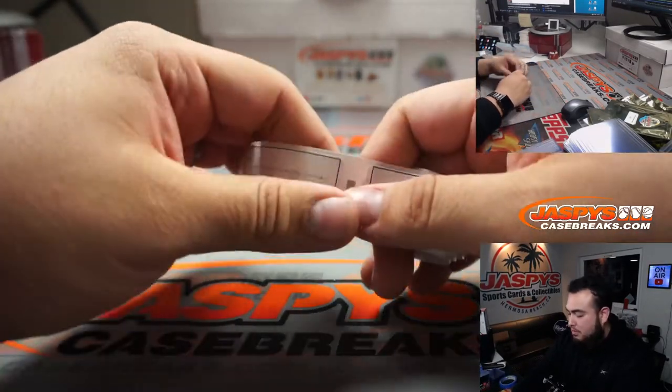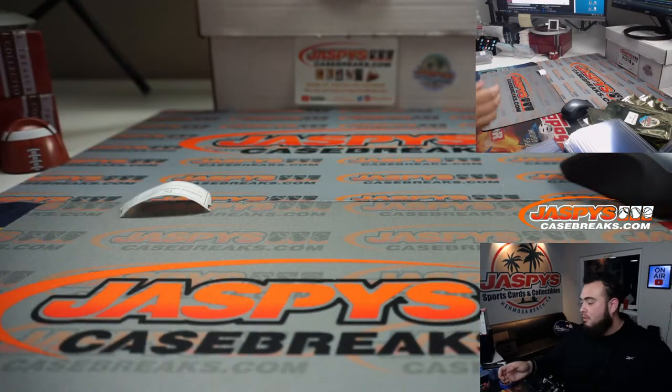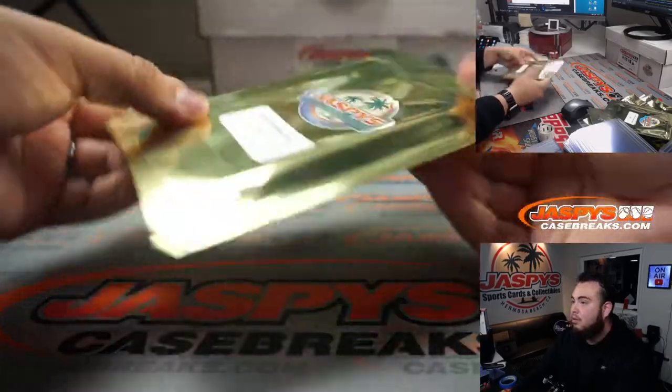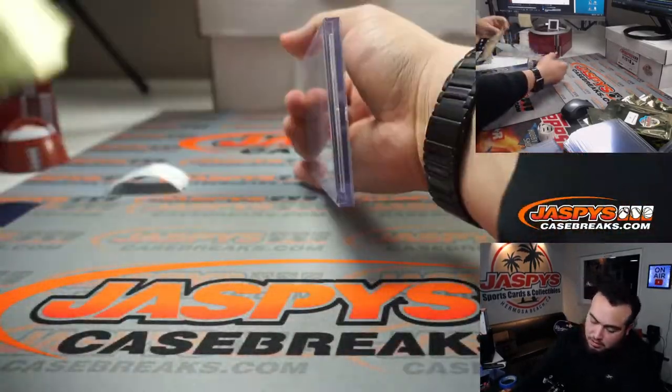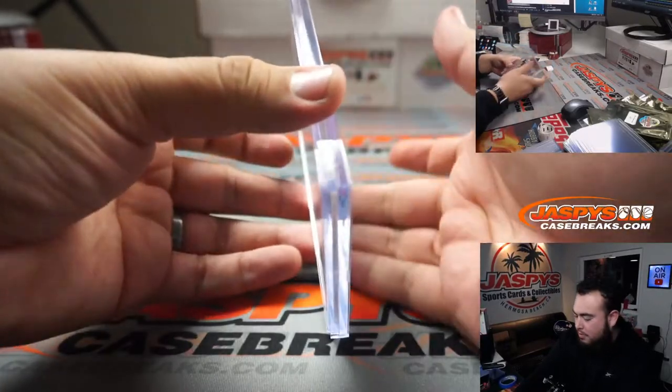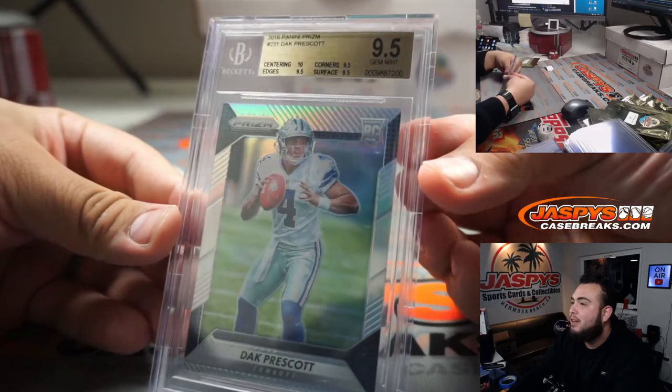Russell. 70. There you go right here. Let's go. 70. Dak Prescott, Prism Silver, 9.5.